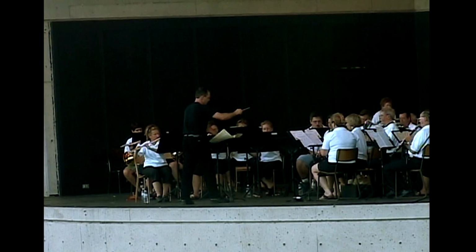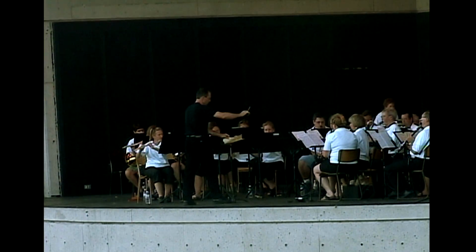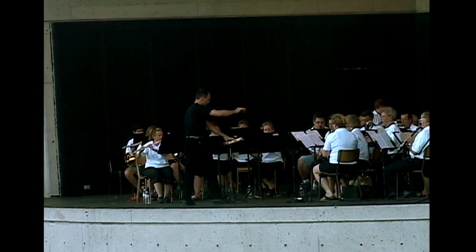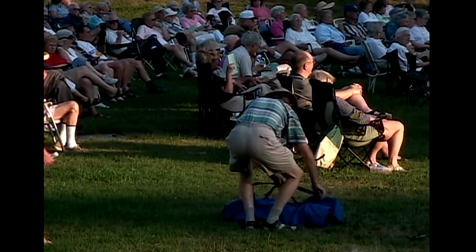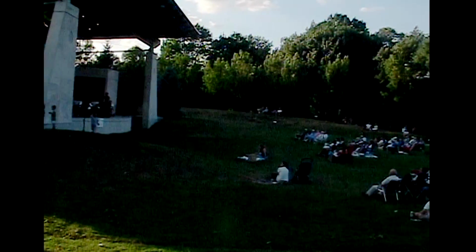Oakville Wind Orchestra, I didn't even know about until I did this project, and apparently they do concerts in the summer. Now it's no strings, it's all wind instruments, so basically woodwind, brass, percussion, but nonetheless it's a great concert and the sound carries and the venue is just beautiful. It's really casual, really fun, and they play all sorts of music.